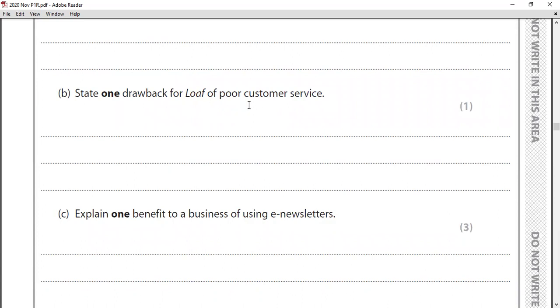One drawback of poor customer service is that they will not come back to the organization. Their reputation will go down. Poor customer service will badly affect the organization, and you need to write some negative part of this as a drawback. So customer service is important, but we have to talk about the negative, the poor customer service. You can see it damages the Loaf brand, leading to fewer people joining the cookery classes or buying bakery products.